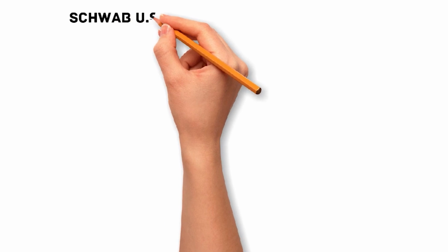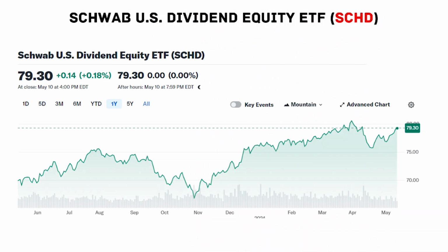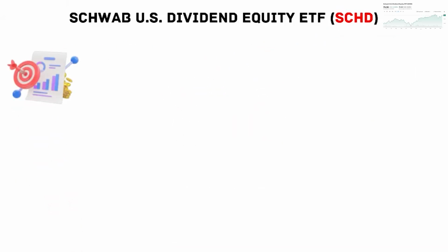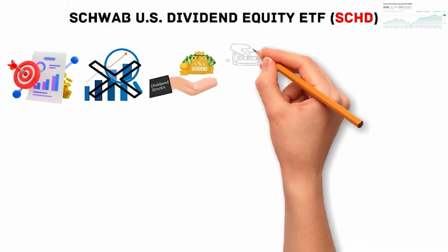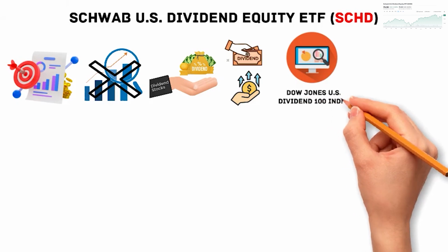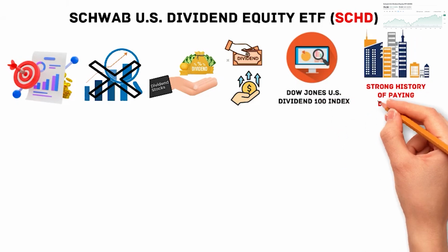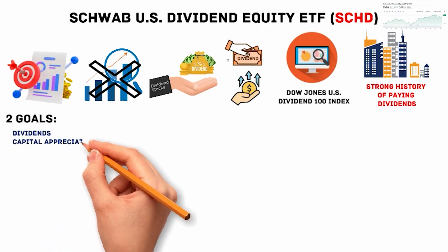The second ETF is Schwab U.S. Dividend Equity ETF, known as SCHD, which has a different investment goal compared to VOO. Instead of focusing on high growth, SCHD invests in high-quality dividend stocks that offer both great dividends and potential for capital appreciation. It tracks the Dow Jones U.S. Dividend 100 Index, which includes companies with a strong history of paying dividends. This strategy aims for two things: dividends and capital appreciation.